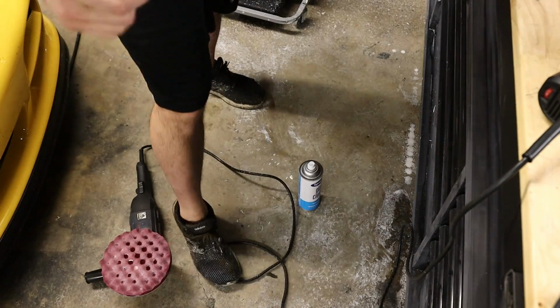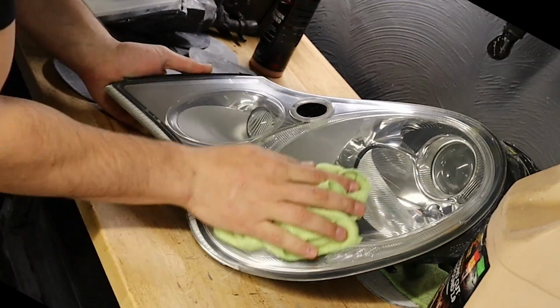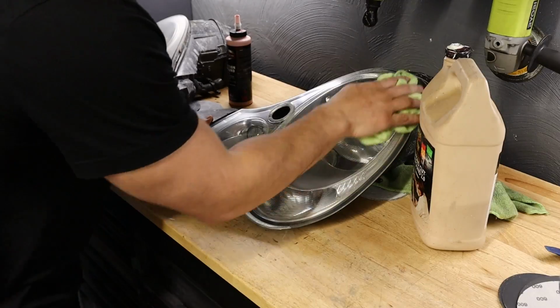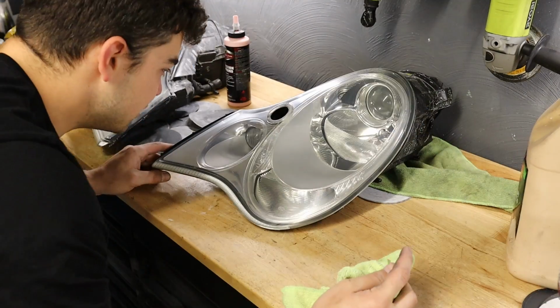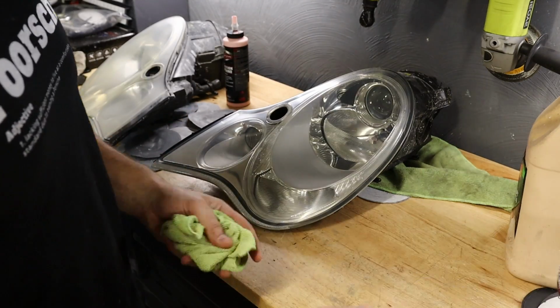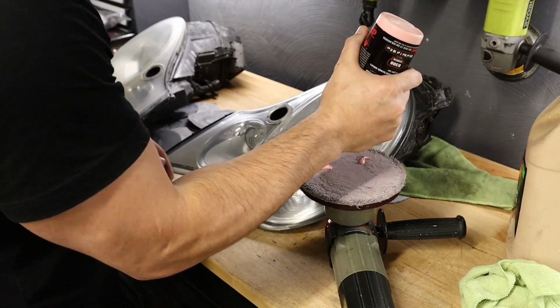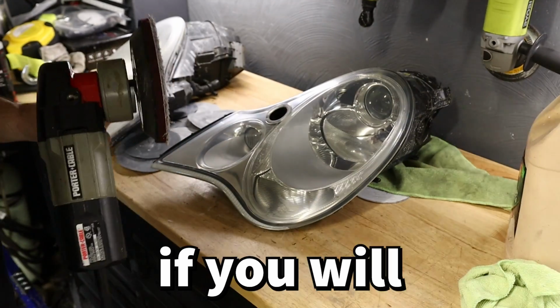Hot dog. Oh, you guys can't even see, can you? That is a complete 180 from where it was. Wow, that looks so good. It looks like new. It was definitely worth the time and effort. Yeah, that's really all it needs. I'm actually just gonna finish it up with some correction compound, some finishing wax, and we'll call that done. Final polish, if you will.